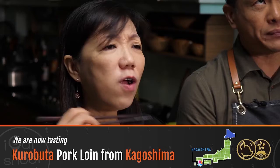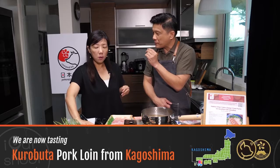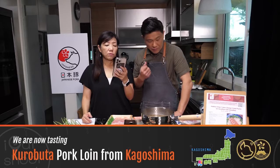This one, to me, the flavor is a little bit stronger, whereas the other pork doesn't have much flavor. I wouldn't say porky, but almost a stronger pork flavor. Not an off flavor, but a stronger pork flavor. Very good. It's a very rich flavor, I would say, and a bit more substantial when you bite into it. Hui Ying said that it's very good.